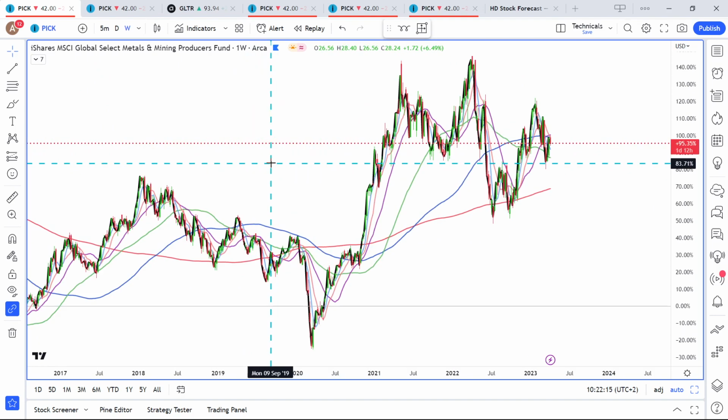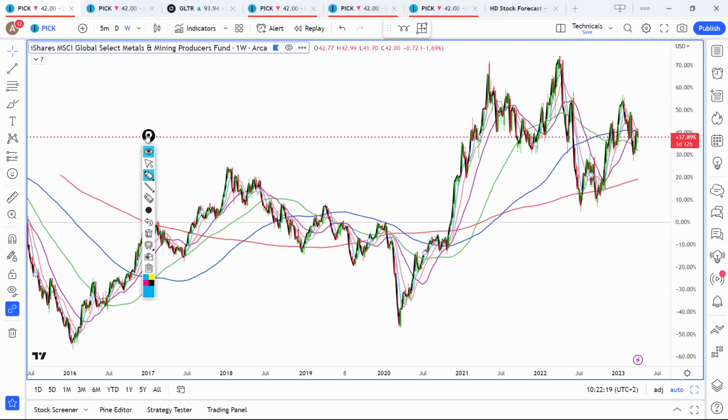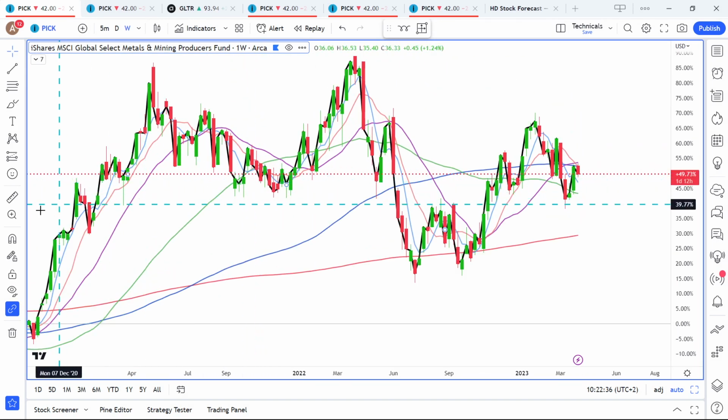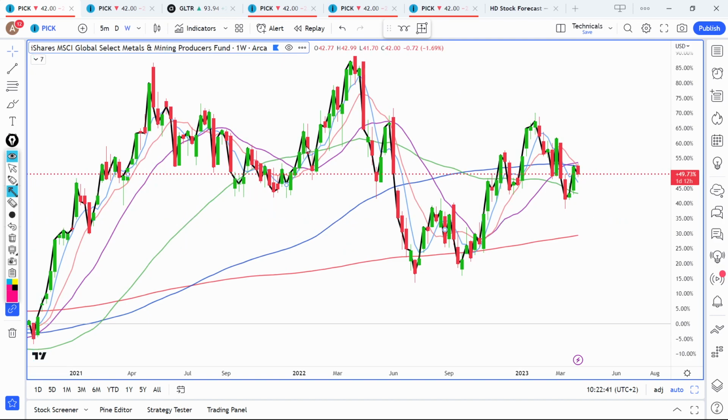Another thing, a pattern appearing: head and shoulders. So let's draw in the various head and shoulders because they are rather relevant now. Pretty substantial head and shoulders here. This is not a head and shoulders pattern, but it's head and shoulder-ish. If we move in a bit closer here, you can really see the other head and shoulders. Let me do it like this.